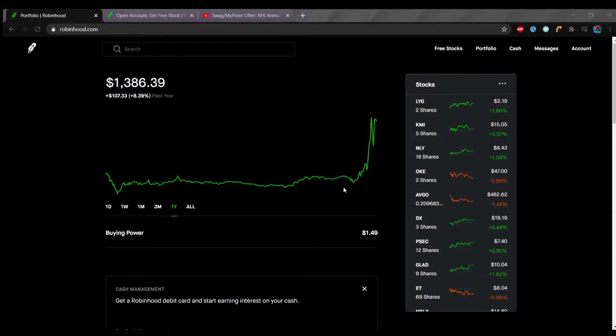Hey guys, it's OKB, and this is the Robinhood offer. This is a direct offer from Robinhood themselves, so we're not going to be using Swagbucks or MyPoints for this offer. And yes, you can only do this once. There's no other way around it.